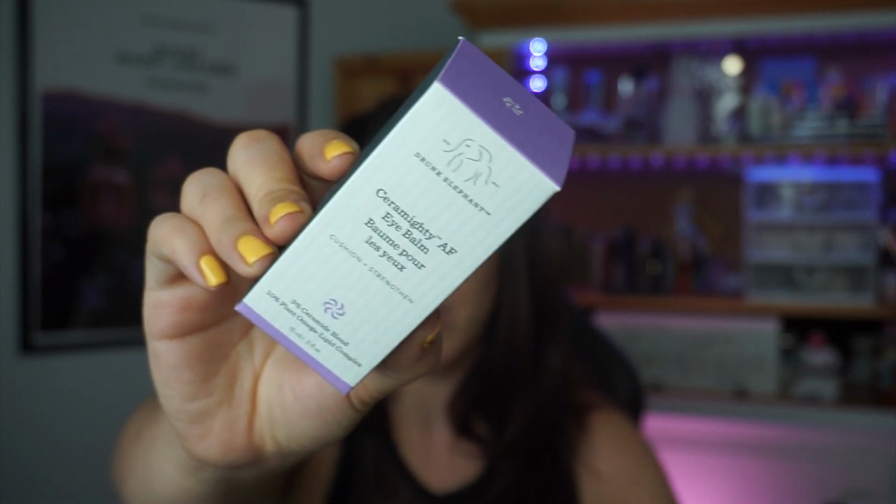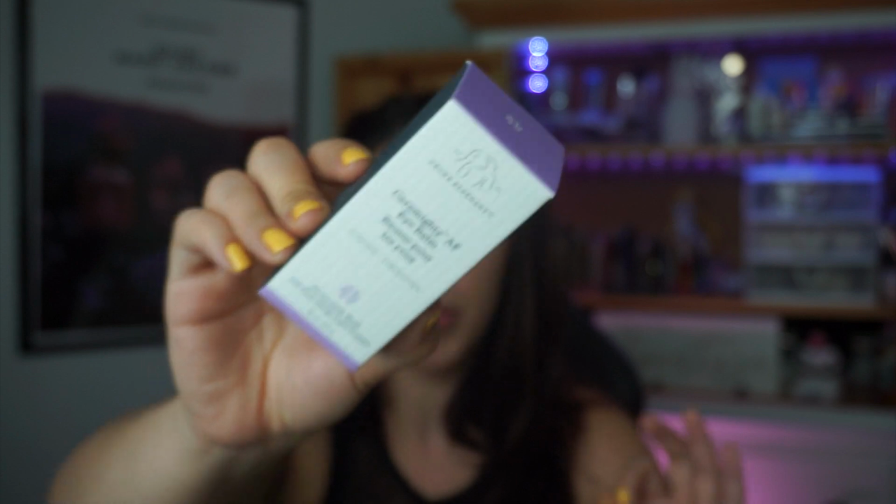So talking about a repurchase first, because I alluded to that already, and that is this guy here. This is the Drunk Elephant Ceramide AF Eye Balm. I got this initially for free when I worked at Ulta. I got it as gratis, and I fell in love with it to the point where I have repurchased it.